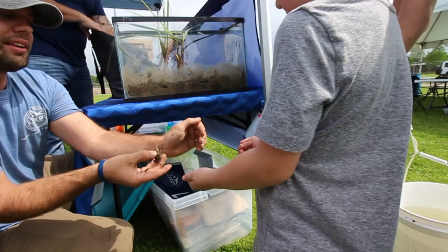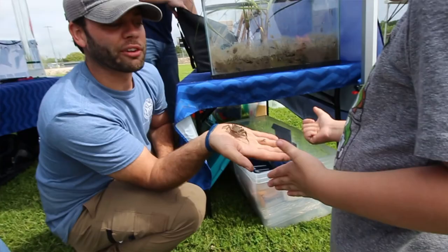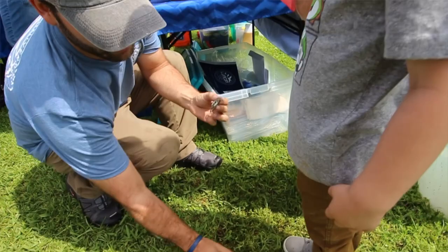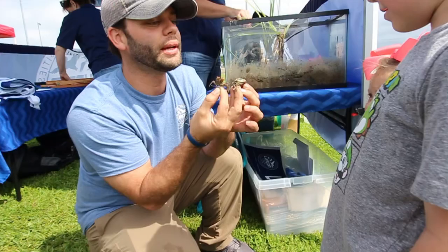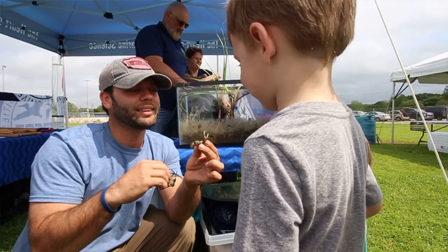And ready? Got him. This one is a squareback wharf crab, but we also do have some tullaloos in here. So see this one right here? It has one really big claw. So this one has two big claws, and this one has one really big claw and one really little claw. Isn't that kind of strange? So he's got one really big arm and one little bitty arm. It's like Nemo. Isn't that neat?